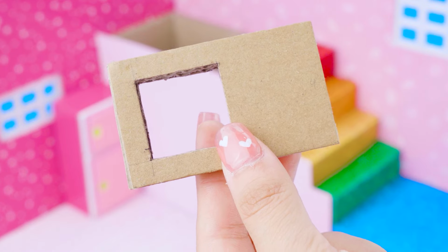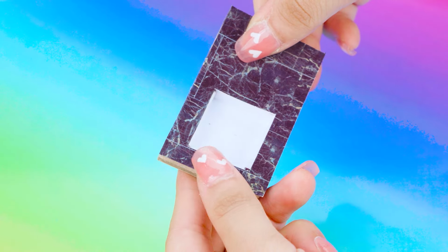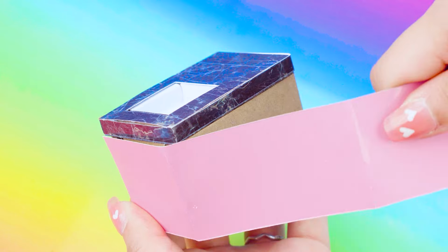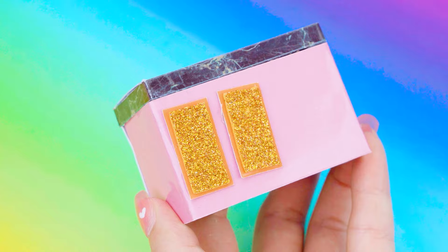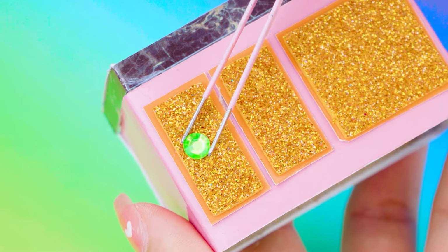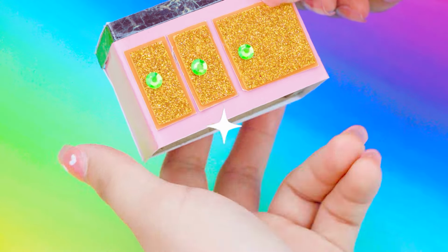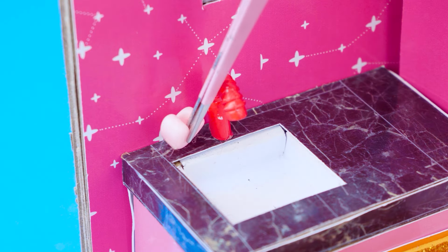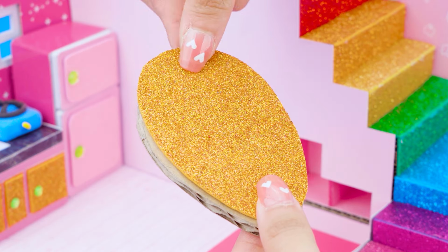Using cardboard to make cabinet kitchen, covering pink paper. Kitchen cabinet is finished. Put it here. Make dining table and chairs.